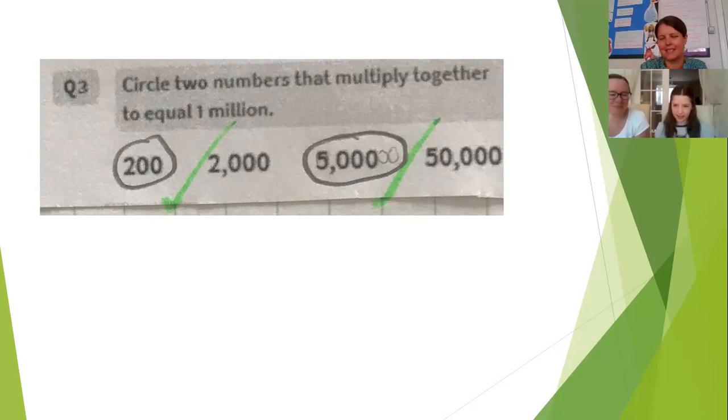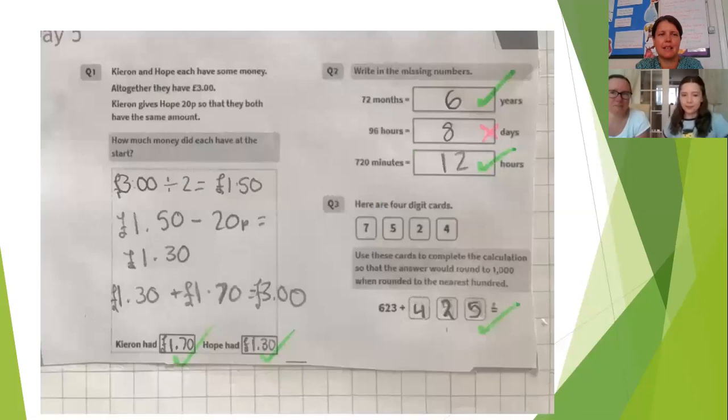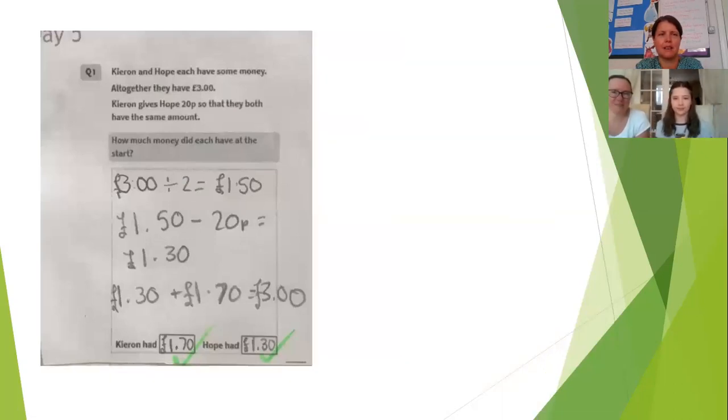Right, are you ready for day 5? Yep. Yes. Right. So these were day 5's questions. Amy did these on Monday, so she just has to refresh her memory on what she did. So here are Amy's answers, and we'll look at these one at a time again. So Kieran and Hope have some money. Altogether, they've got £3. Kieran gives Hope 20p so that they both have the same amount. How much money did each have to start with?